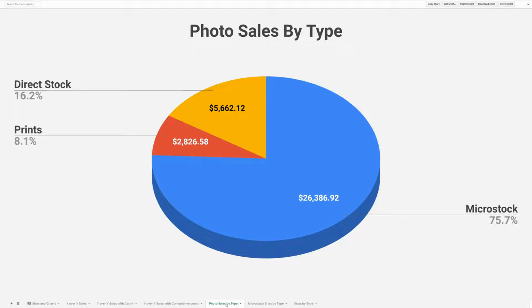Now, if you look at the types of sites that I upload to, you can really break them into 3 main sites. Okay, the first is direct stock. So this is my own website, souvenirpixels.com. I used to host it on Squarespace. I currently host it on SmugMug, and anybody can go on there and buy photo licenses directly from me. So companies will come on, a lot of travel companies, travel magazines, they'll see my photos.